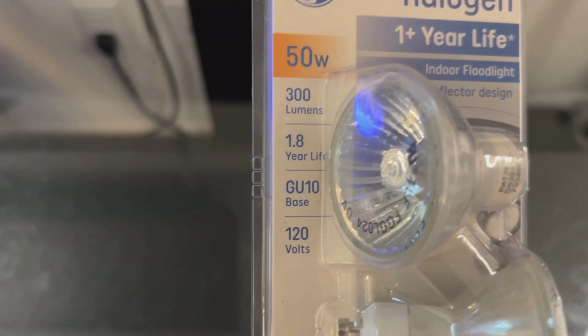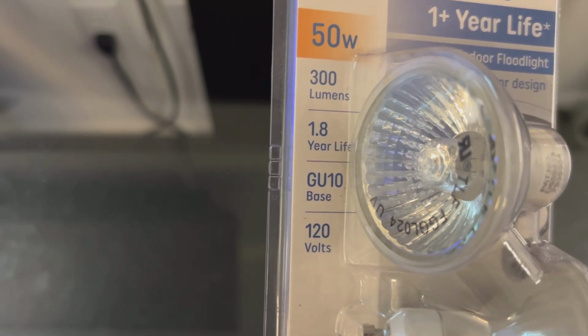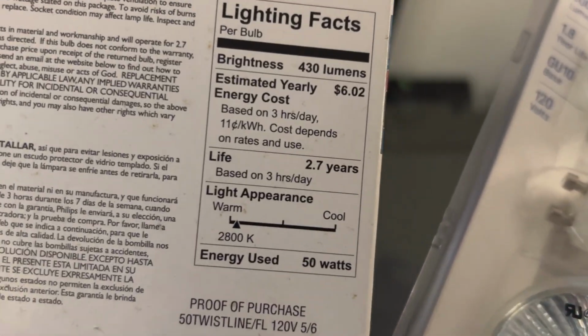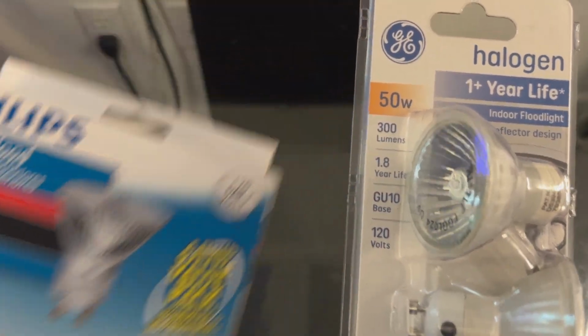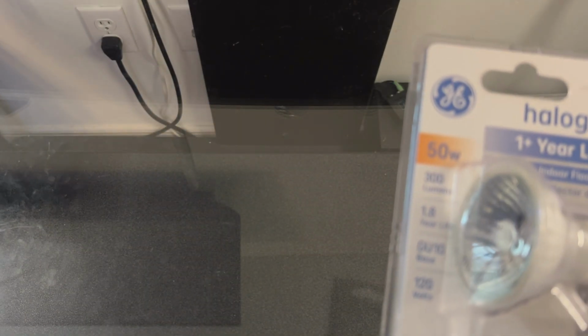They claim to have a 1.8-year lifespan, which based on 3 hours a day, that's 2,000 hours, which again, these stupid Philips ones claim to be 3,000 hours. 2.7 years at 3 hours a day, that's 3,000 hours. Yet these GE ones seem to last longer than the Philips ones. Unbelievable. These Philips ones are junk. Do not buy these. They are not worth it.